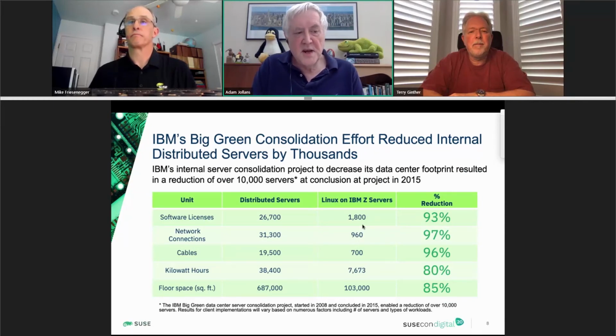By the time the project concluded in 2015, it had consolidated from 10,000 x86 servers to around 30 IBM Z systems, each running multiple Linux virtual instances. Consolidation also resulted in large cost savings, especially for software licenses, since IBM Z's processors are more powerful and I/O is more efficient, so fewer Linux cores are needed to run the same workload.